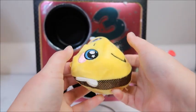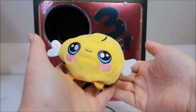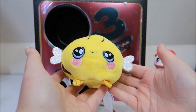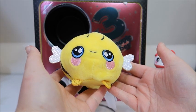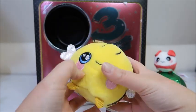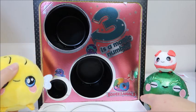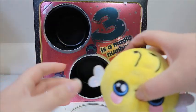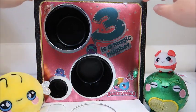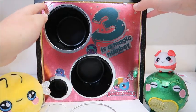Three is a magic number. I'm gonna take your word for it. He's really slow rising. He's really surprising, but he's super cute. Yes, it is. All right, let's see. Where can we put him? It's like we're running out of little room here. All right, let's see. Come on, keep our fingers crossed for sloth.